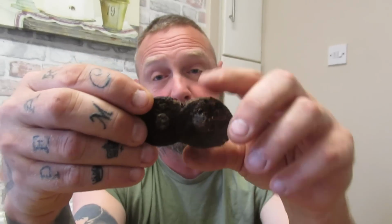It could even be some kind of horse bridle wear, I don't know. But I'm going to keep that and clean that up before I throw it. Then, I found an owl.